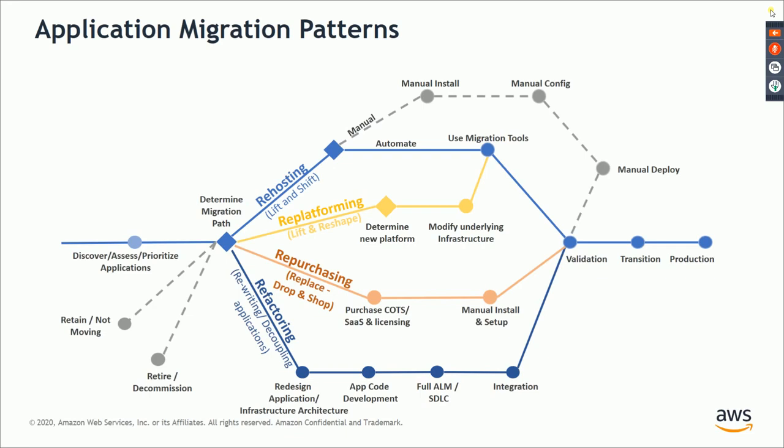On the left-hand side, you are basically starting the migration. And on the right-hand side, you have actually done the migration to AWS. And to reach there, you are basically taking one of these paths, right? So it's not about these being parallel options that you can take. This is about the previous inputs determining which path you're going to take.